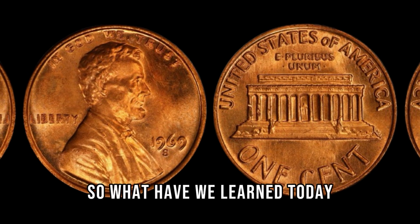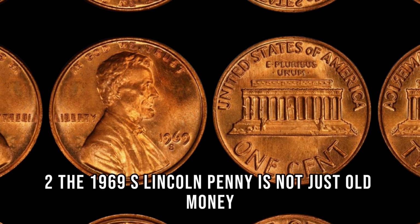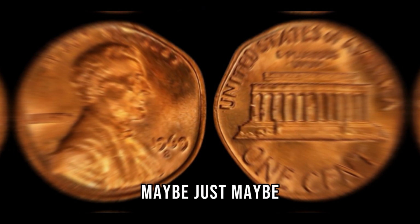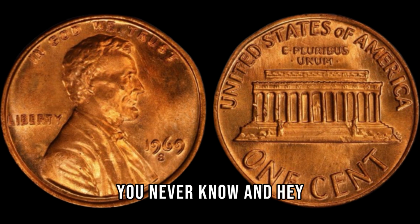So, what have we learned today? One, always check your change. Two, the 1969 Lincoln penny is not just old money, it's golden money. And three, maybe, just maybe, it's time to call your parents and ask if you can go through their old coin collection. You never know.